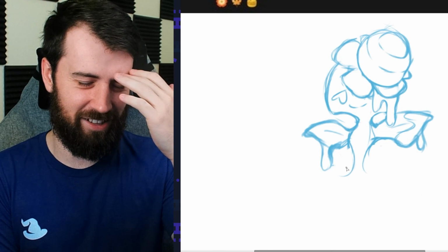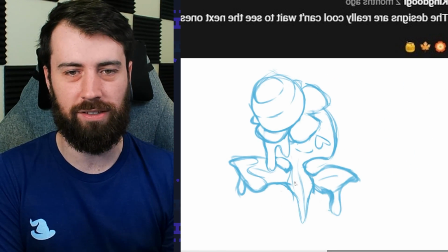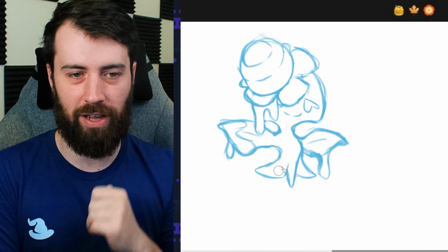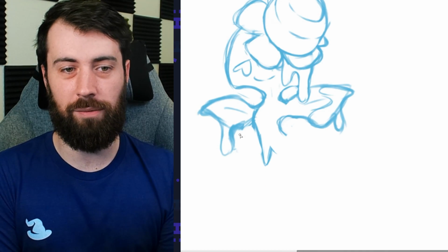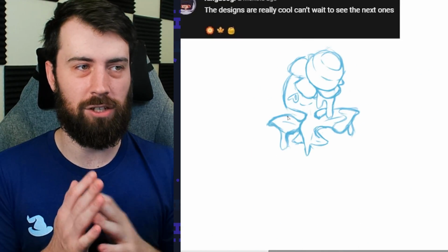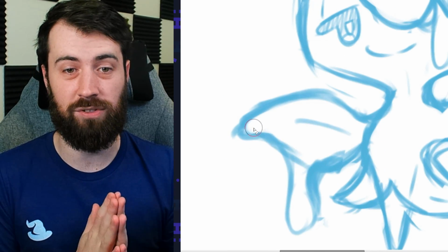I also forgot to say in the last one, make sure to come up with names for these guys and typings. I'm assuming the tiger one's going to probably be pure psychic type in that regard. But for this one, I'm not 100% certain. I can see grass, and I'm not 100% certain on a name there as well. I'm really interested to see what you guys come up with for names for these guys.